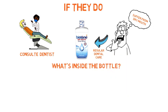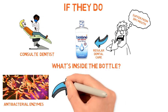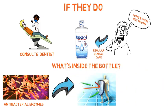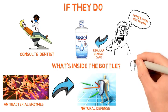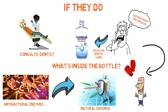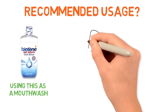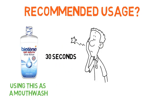What's inside the bottle? There are 4 antibacterial enzymes at play here: lysozyme, lactoferrin, glucose oxidase, and lactoperoxidase work to boost the natural defense system found in your saliva. That's a long way of saying this is a fantastic formula. Recommended usage? If you're using this as a mouthwash, you should swirl a tablespoon around for 30 seconds, just as you would with any antibacterial formula.